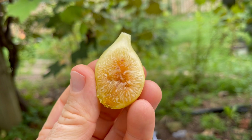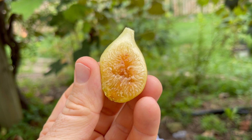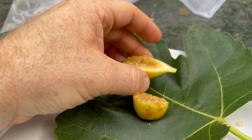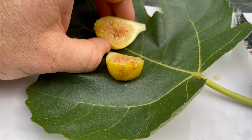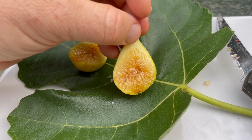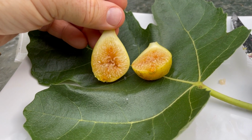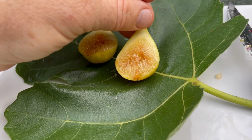Unfortunately, I haven't gotten more figs off my tree. Normally Ollier and Champagne are usually performing about the same. This year I've gotten a lot more out of Ollier, but I think that's partially because of where I've placed my trees. I put Ollier in a really good spot on my deck, and then I put Champagne way in the back of this area where it doesn't get nearly as much sun. So I think that explains why I'm not getting quite as good a performance this year from Champagne. But let me go ahead and try this fig.